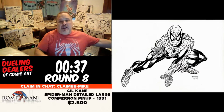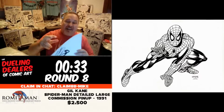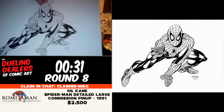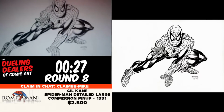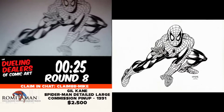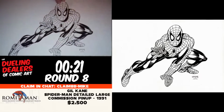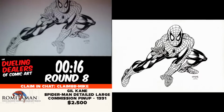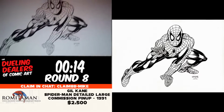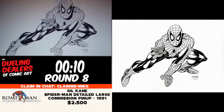This one is probably the nicest Gil Kane Spider-Man pinup you are ever going to find. This is 32 years old. It's in full marker, nothing fading, permanent, beautiful pencils and inks by the great Gil Kane. This is large, a 17.5 by 11.5 inch artboard, signed and dated at the bottom. I don't think you'll ever find a better Gil Kane piece to frame and put up on your wall.